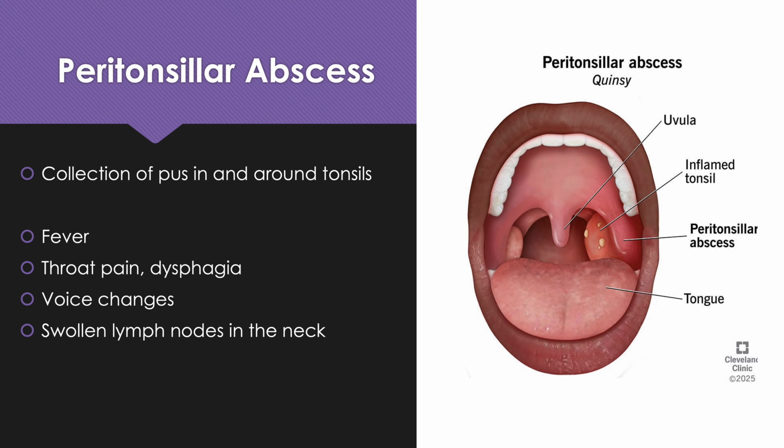And finally, let's talk about peritonsillar abscesses. This is not tonsillitis. This is not an inflamed tonsil. This is an abscess right in front there. So we've got swollen lymph nodes, a lot of throat pain, and some fever associated with it, and then you've got this collection of pus in and around the tonsils. So you've got this abscess forming. Our treatment is going to be supportive, and then refer them to ENT, who may drain the abscess or treat it otherwise.